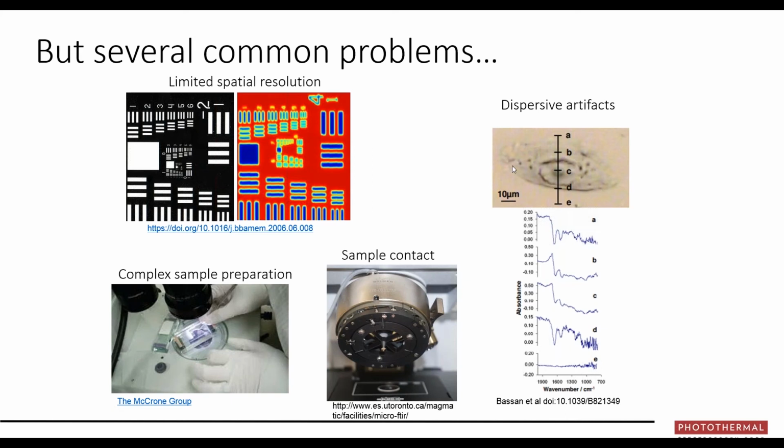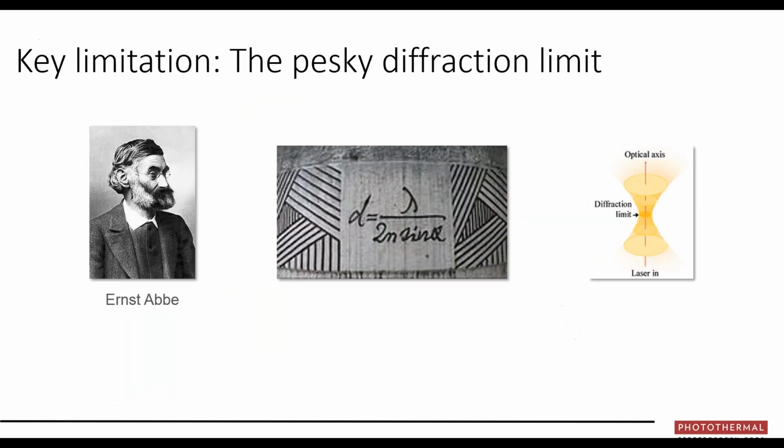And then there's a problem, especially in reflection-based FTIR, where you can have dispersive artifacts, where the spectra get distorted due to dispersion effects and scatter effects, so that the peaks don't appear as they would in traditional transmission FTIR.